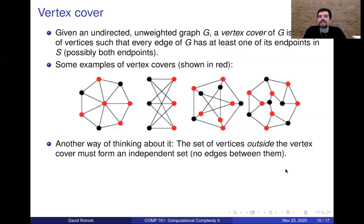Another way of thinking about it is the set of vertices outside the vertex cover can't have any edges between them. So the black vertices here can't have any edges between them, because if there were an edge between two black vertices, it wouldn't be covered by the vertex cover. So that is equivalent: everything outside the vertex cover has to be an independent set. That is another way to define the vertex cover.